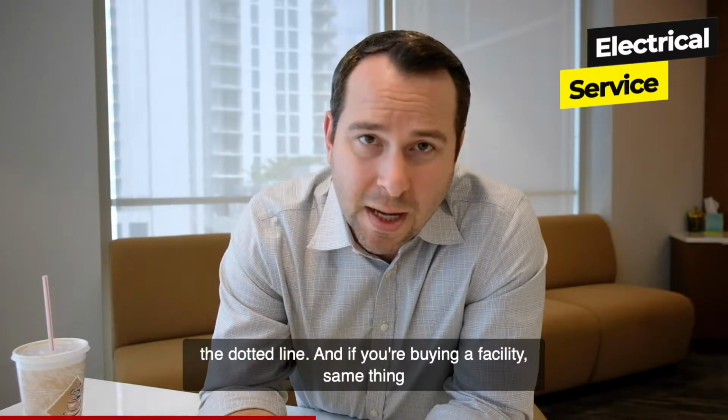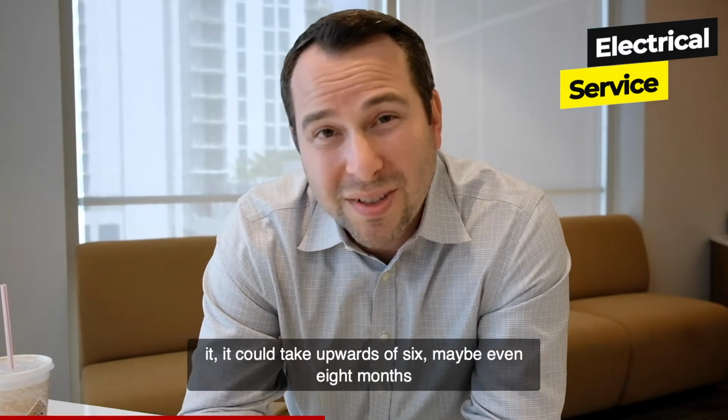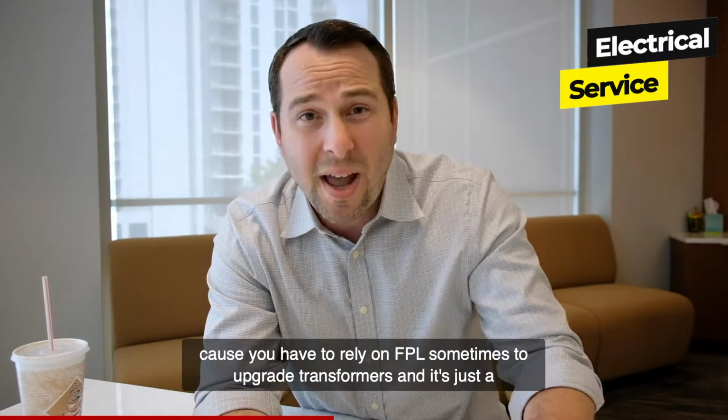And if you're buying a facility, same thing. It's got to either be there or you have to install it. And if you're installing it, it could take upwards of 6, maybe even 8 months because you have to rely on FPL sometimes to upgrade transformers. And it's just a ton of work.